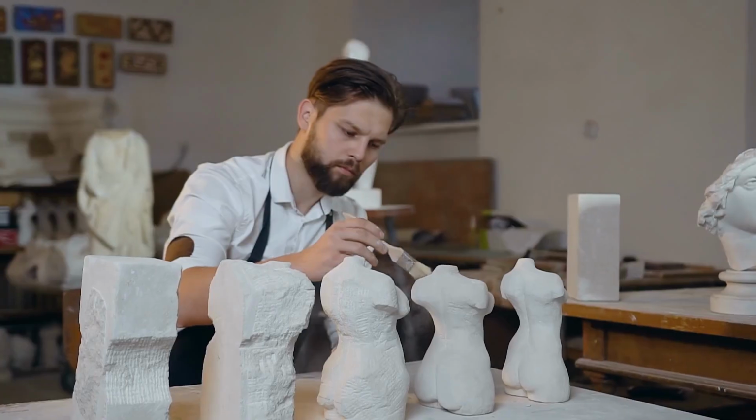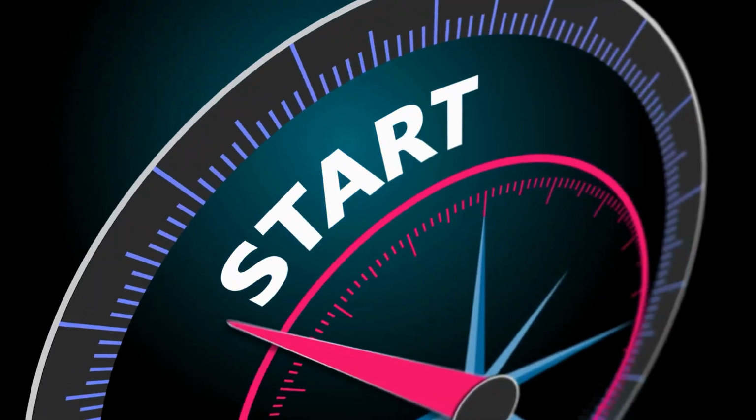These are not ranked in any particular order, as the best option for you will depend on your personal preferences, skill level, and other factors. Regardless of your background or talents, you will find a task that's right for you. So let's get started.